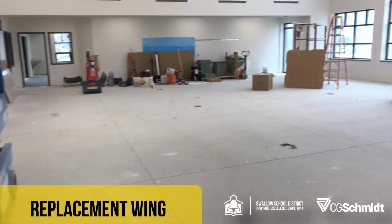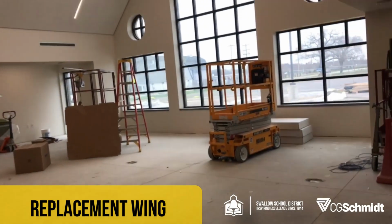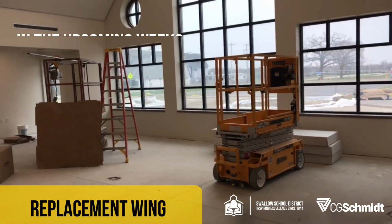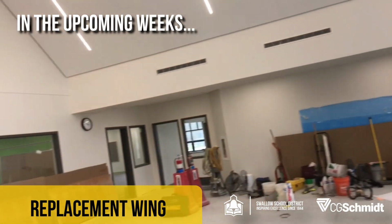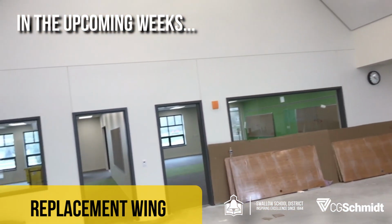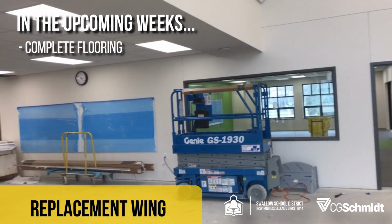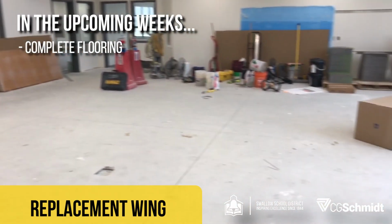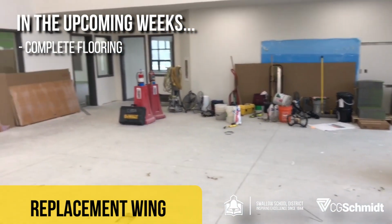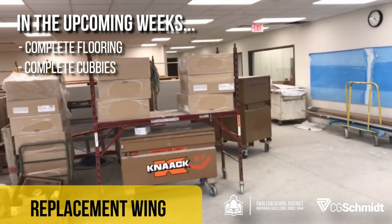So we're back up on the first floor and just wanted to talk a little bit about the next couple of weeks, 3 to 4 weeks, and what the schedule is here at the replacement wing. So it's really to complete the flooring in all the classrooms in this collaboration space, as well as being able to complete all of the cubbies.